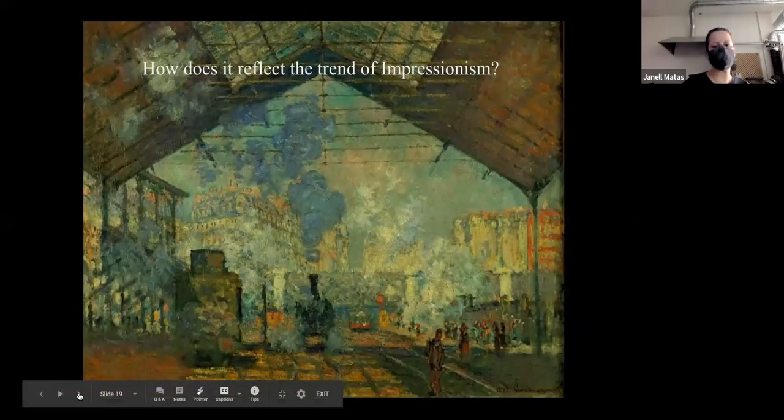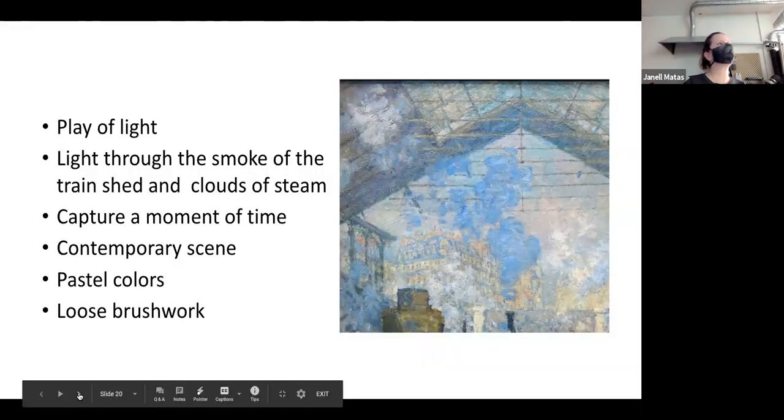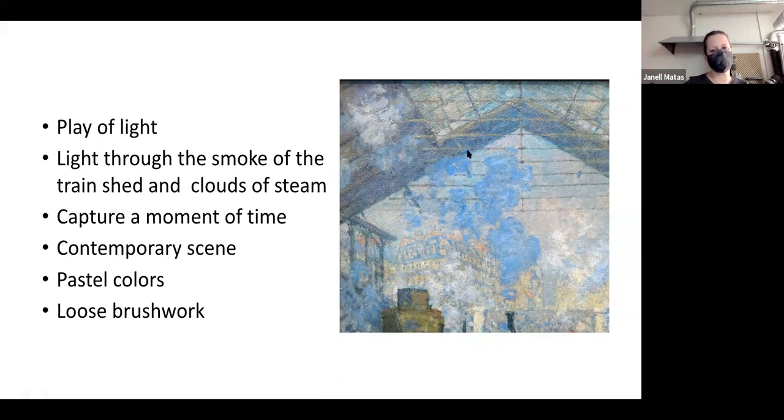Right, so trying to reflect the trends of Impressionism, and to play on light, we can see the light through the smoke and the train shed. We can see how it's capturing a moment in time. It has kind of a snapshot feel to it. We have a contemporary scene. We have pastel colors as well as contrasting colors. And we have looser brush strokes. Really, if you look up here in the shed, you can see some of that really loose brush stroke. It's almost like there's clouds inside the interior, but it's really loose and feathery.